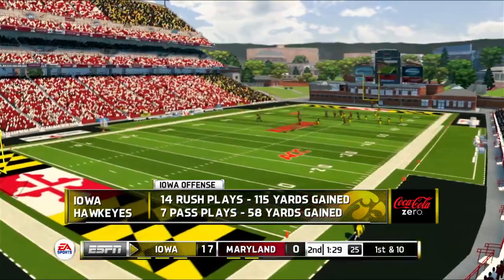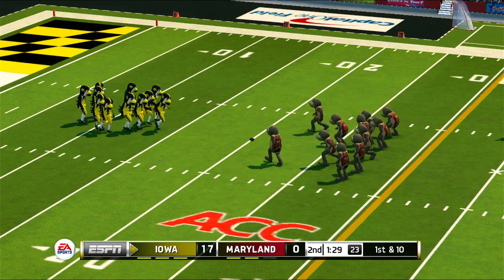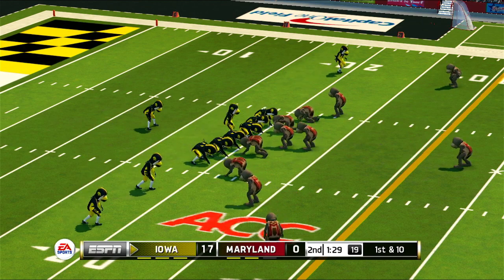Well, in the first half, we saw a lot of big playability and just an explosive approach by this offense. But remember, we'll see what happens here in the second half. This is a long way from being over.